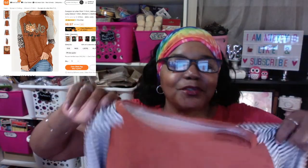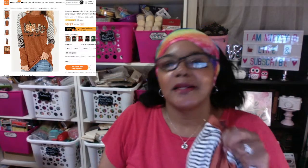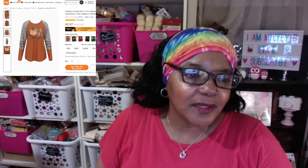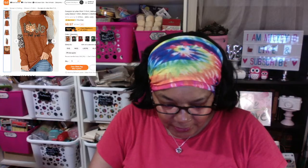100 farm animals. Okay, so let me show you this shirt. Isn't this a cute shirt? Now, this shirt was $8.99 when I selected it. It is now $8.97. And it says, love fall, y'all. And again, it's that same type of polyester material.